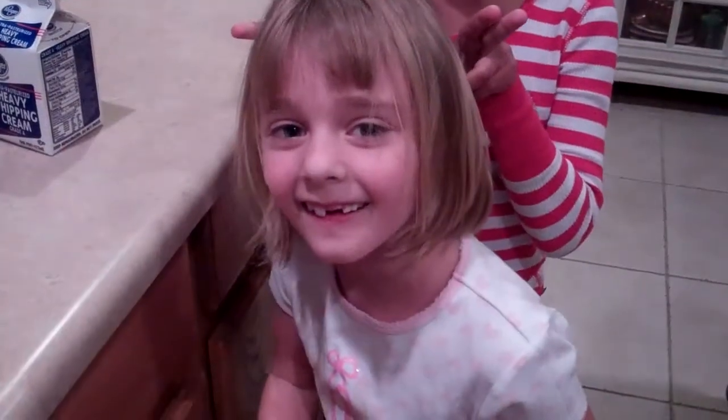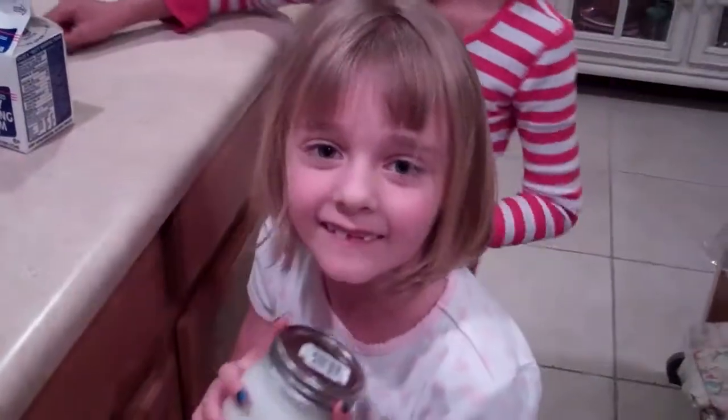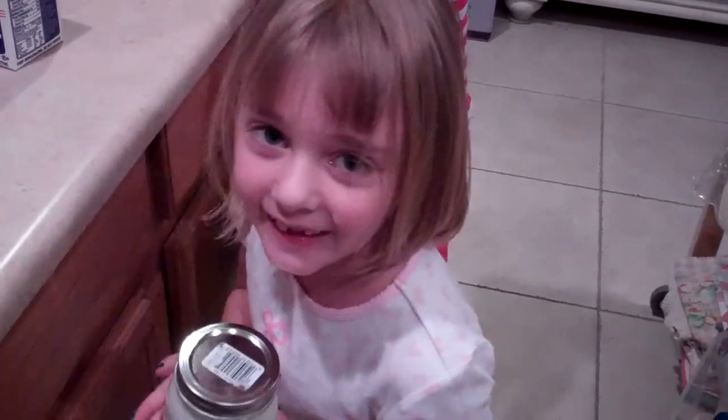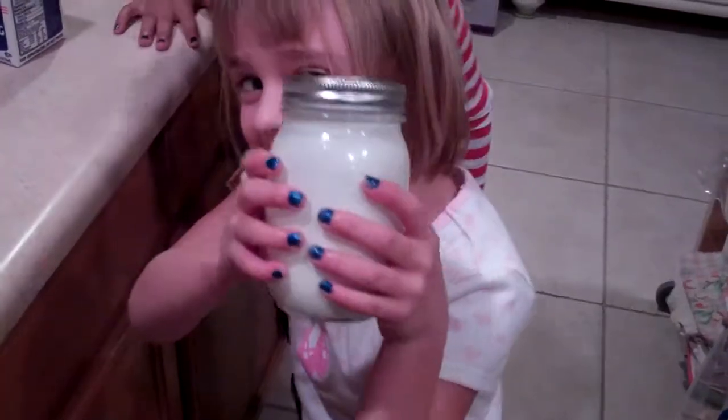I'm making butter right now with Mommy. Bridget helped Mommy make a whole cake. Now I'm shaking the butter. There it is. Yep. We have the honey cake in the oven. Let's see, where's the light? I don't know if you can see.